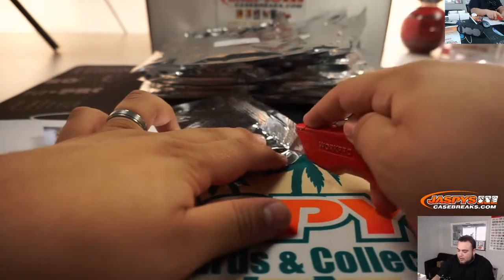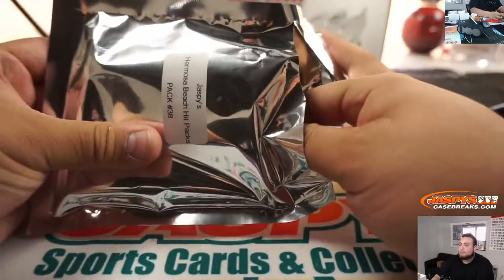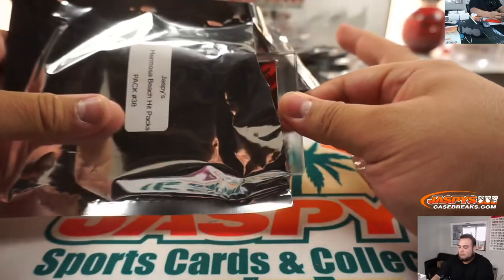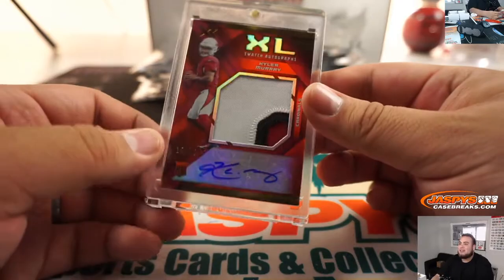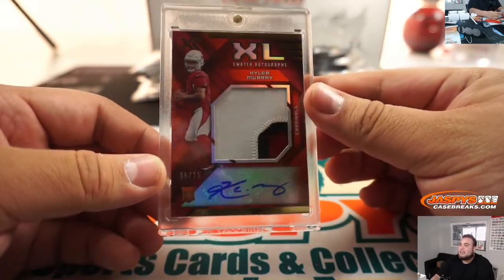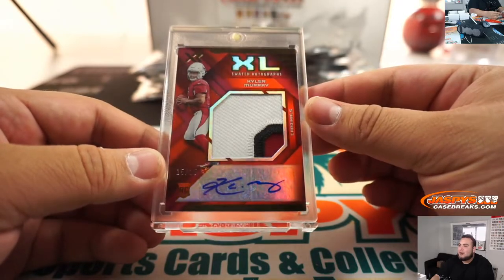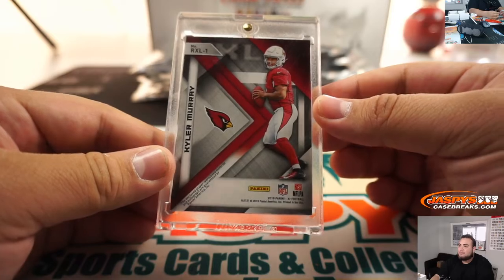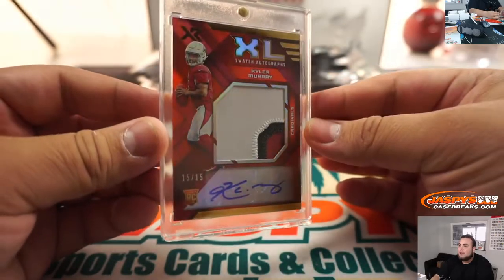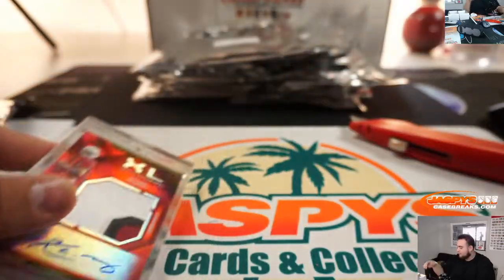All right, next one is 38. Ooh, there you go. That's a sell sheet hit right there. We got an XL Swatch Autographs, 15 out of 15, Kyler Murray. Nice three-color patch. Very nice. Pack 38.